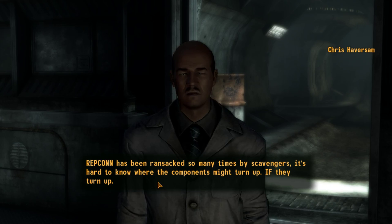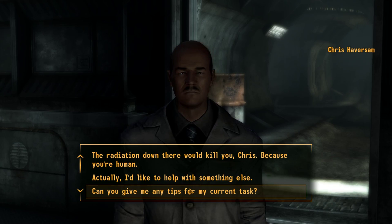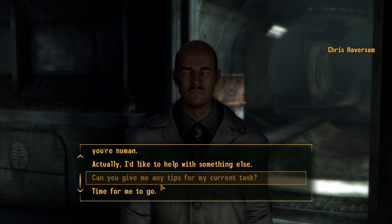Repcon has been ransacked so many times by scavengers, it's hard to know where the components might turn up, if they turn up. Okay. Jason has mentioned some industrial ruins to the east that are supposed to be highly radioactive. Is that it? Scavengers wouldn't know the value of the modules just by looking at them. If you know any junk dealers in the area, I'd start there. Okay, that might be a good sign for us to go to the scrapyard, maybe.